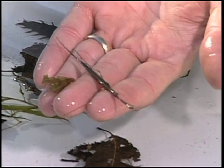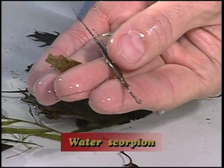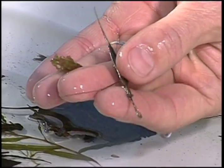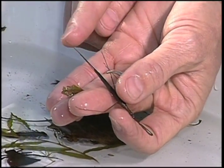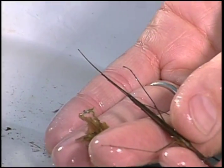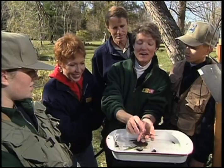Why do you suppose they call it a water scorpion? Well, it's got this tail on the end that perhaps looks a little threatening, but they cannot sting you. No stinging. It's a breathing tube. So this long extremity actually pierces the surface of the water and remains in contact with air when they need air. It's like a straw. So they breathe atmospheric oxygen.